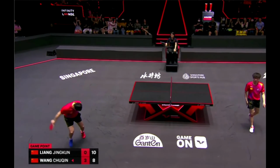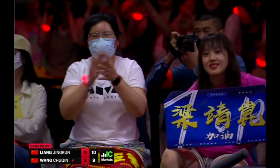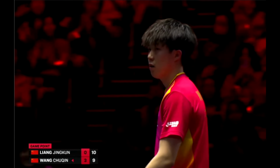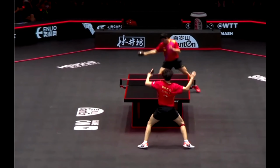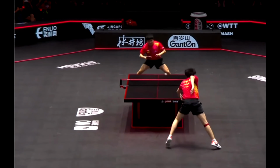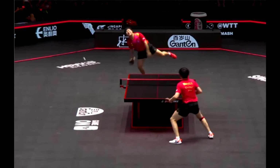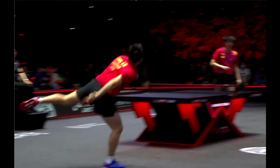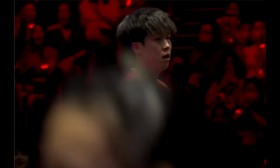This point is unbelievable. Unbelievable. I think we both thought that this was over as soon as Liang Jinkun was forced to push it from the baseline. How did he get back out to the baseline to take these off the bounce? It looked like he was too close to the table to even have that possibility, Wang Chuqin.